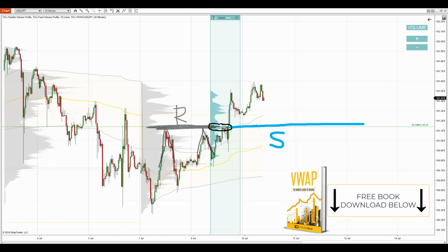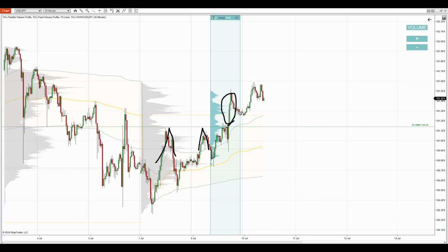If it was only this volume cluster, I wouldn't trade it. But because there is that combo of this price action setup, this strong buying activity commencing from this heavy volume zone and that heavy volume zone, that's why I picked this level, and that's why I want to trade this.